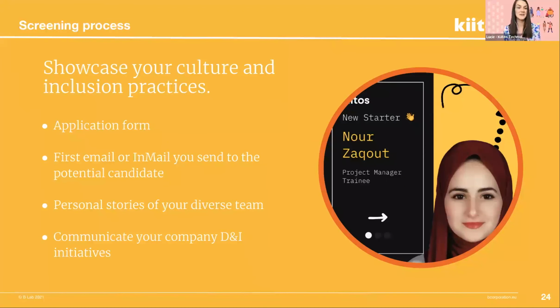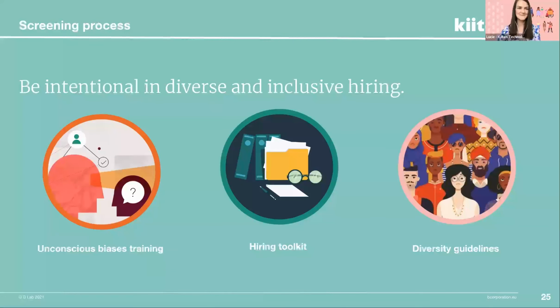And for some candidates, it can also be interesting to see that there is an option to join such programs, such initiatives, and being the change maker sounds appealing to many of them. And if we go to the next slide, there's one lesson I actually learned recently at Kiitos, and it's that it's truly important to be intentional in diverse and inclusive hiring. So we all have to make sure that internal teams are aligned with the new approach to recruitment, and it's not just the people team knowing it all, but you have the whole hiring panel on one page.